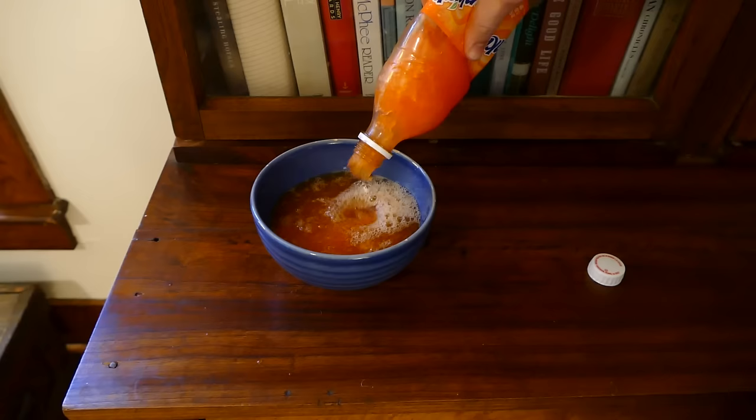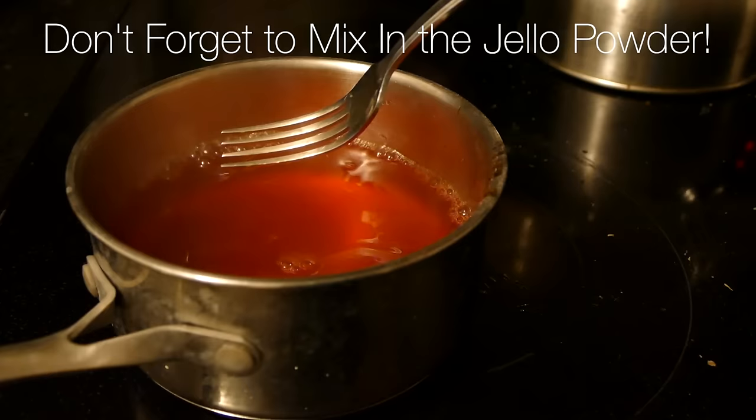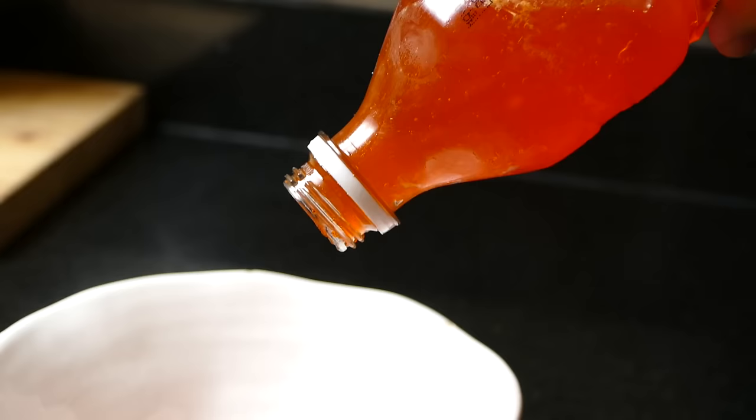Now, if you want to make this into real Jell-O, try heating up the soda or some water a little bit, then pour it back into the bottle and let it cool. This makes for a really cool drink that is a great surprise, but actually tastes good.